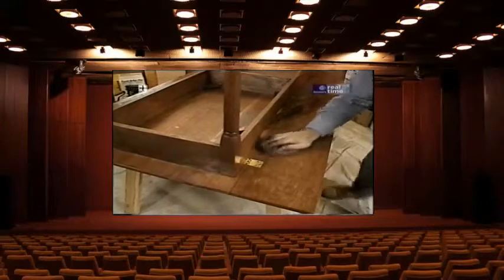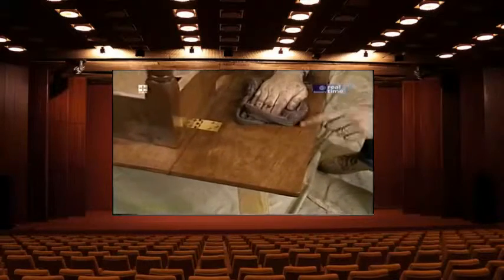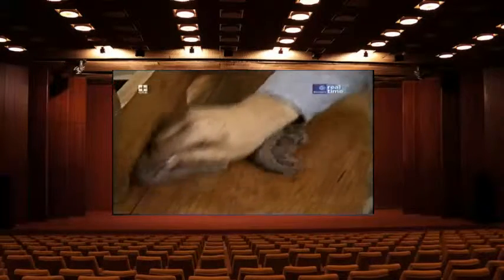I can control my final color by the amount of stain that I put in the oil and also how long I let it sit on the wood. The main idea here is just to rub it in so it's nice and even and get rid of any excess.